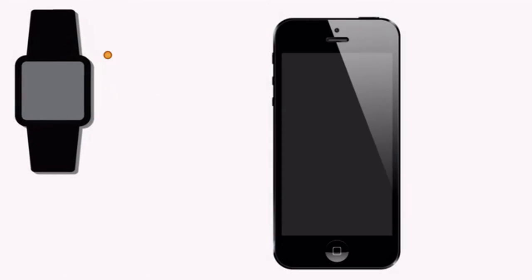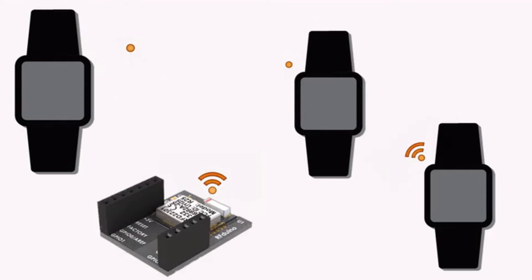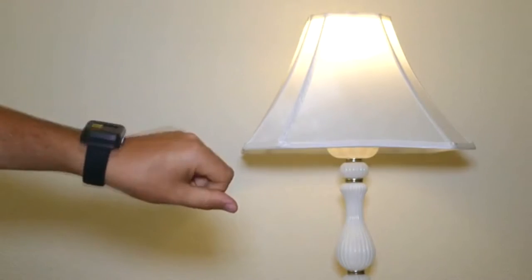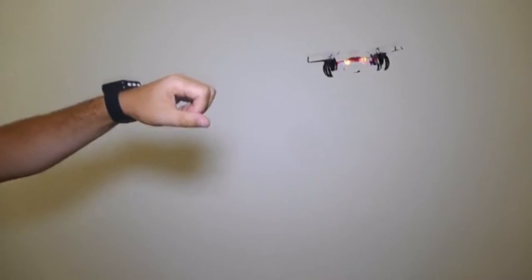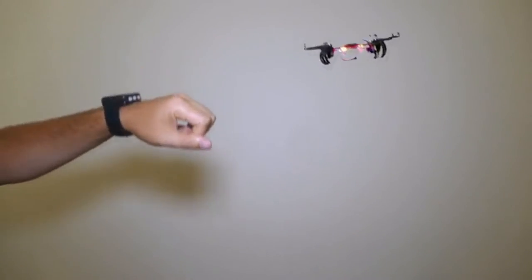CulBox not only has Bluetooth to communicate with your phone, but also a regular radio on the 2.4 GHz band that communicates to other CulBoxes or another Arduino device like RFduino. So, you can use it as a remote controller. For example, it gives you the ability to define a gesture and motion, such as the shake of a hand, to turn the room light on or off. Or, if you own a drone, you can control the drone by moving your wrist with your CulBox strapped on.